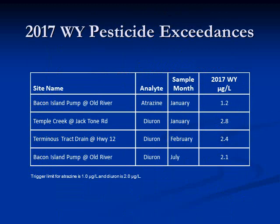So, on our pesticide exceedances, what did we find? Atrazine. These are parts per billion. Yes, that seems very small, but that's what our exceedances are, where 1 part per billion is our exceedance limit. As you can see in atrazine, we had 1.2. On diuron, our water quality limit is 2.0 nanograms per liter. It's parts per billion.